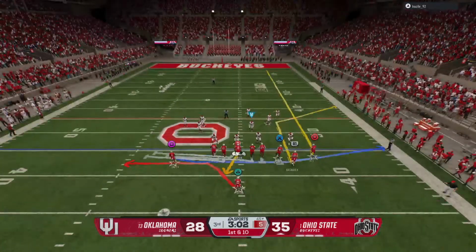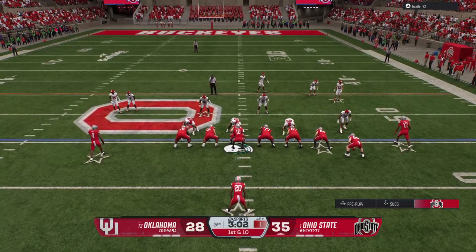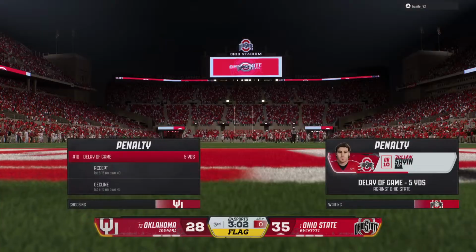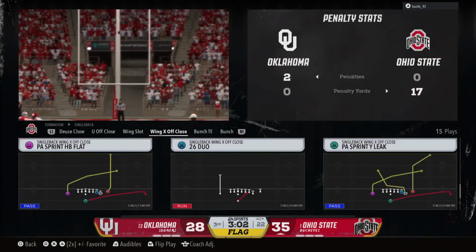Here comes the opening play of the drive. They begin at their own 45-yard line. Didn't quite get the play off in time. It'll be delay of game. And the delay of game penalty will push the offense back 5.